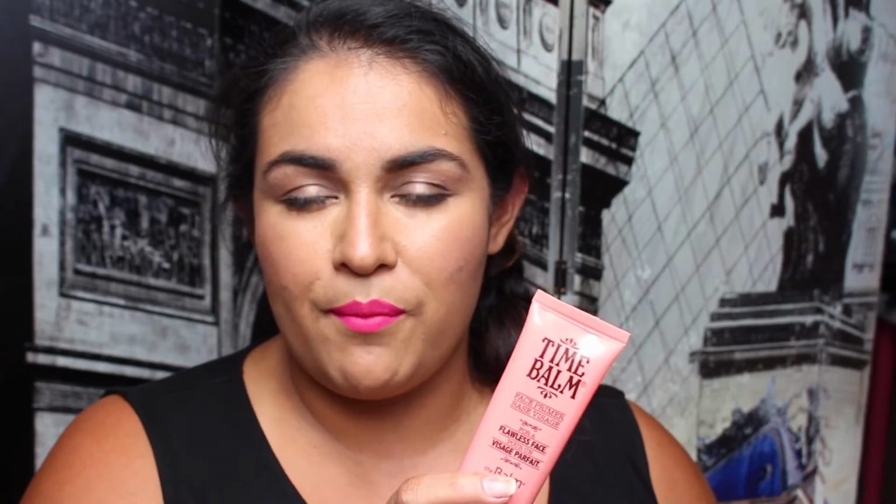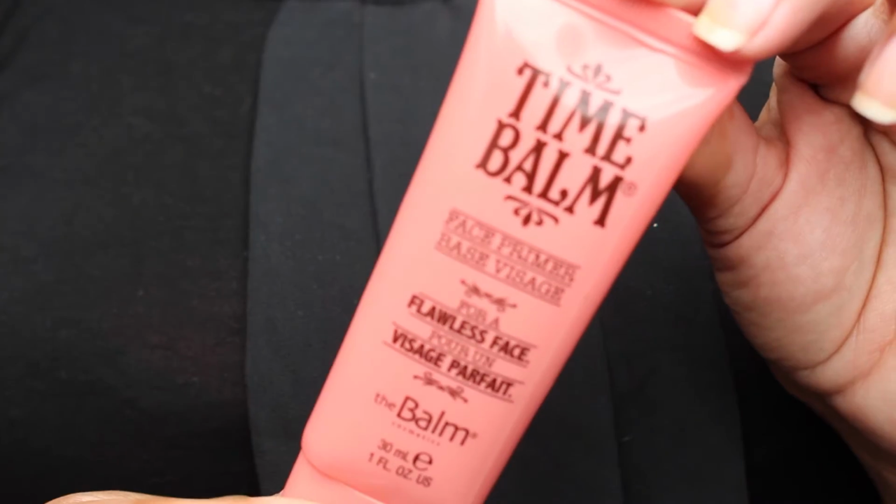Another sort of silicone based one is the one from theBalm, and this is the Time Balm Face Primer. It's the same thing.